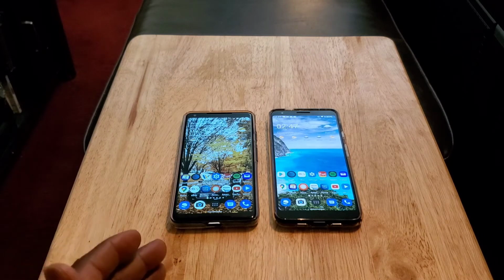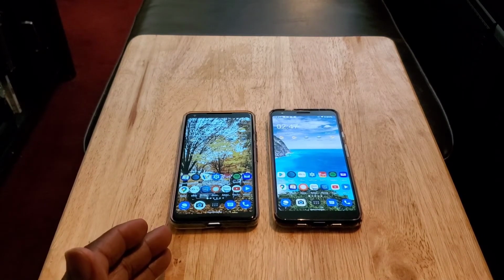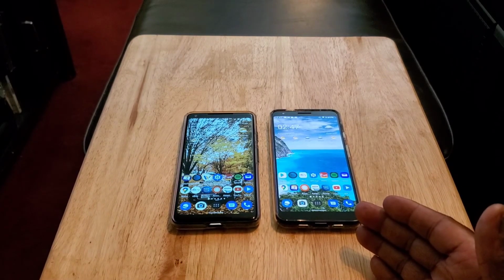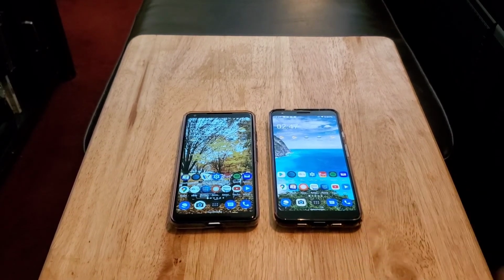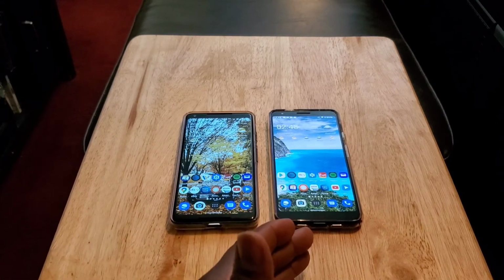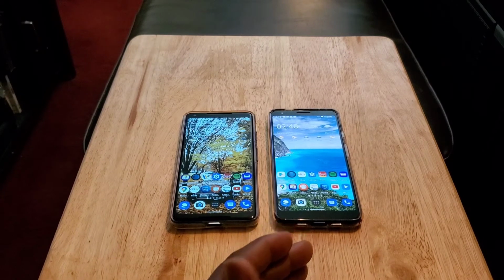Next thing, the Pixel 2 XL, no wireless charging. The Google Pixel 3 XL, no wireless charging. Now, it's unfortunate, but if you don't care about wireless charging, doesn't matter. Next thing, the Pixel 2 XL, Bluetooth 5.0. The Google Pixel 3 XL, Bluetooth 5.0.